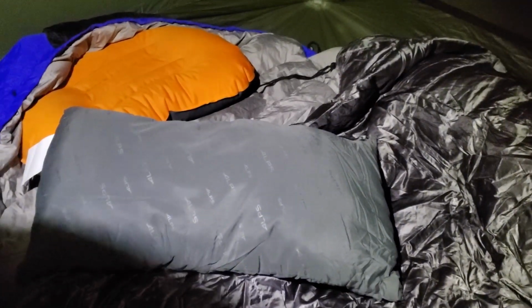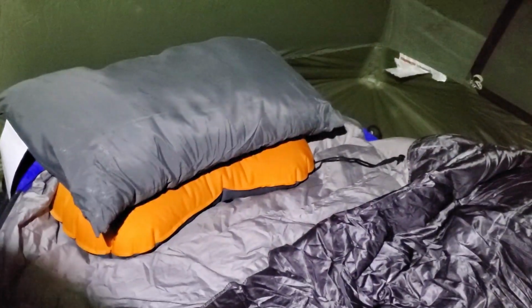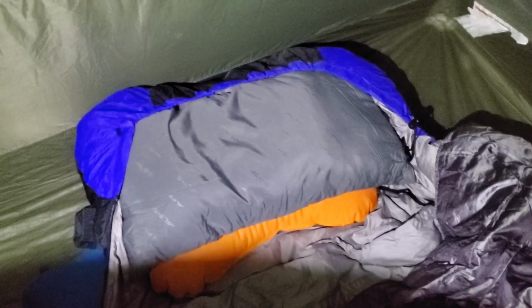So I like thick pillows or doubling up my pillows. So that right there should be delightful. And I can cinch up the drawstring around the hood to hold them in place so that I don't lose them in the night.